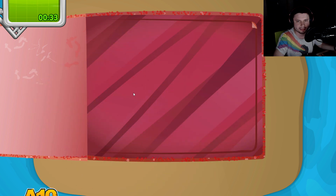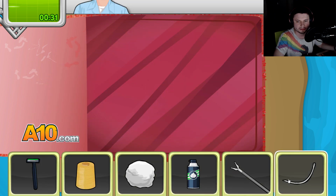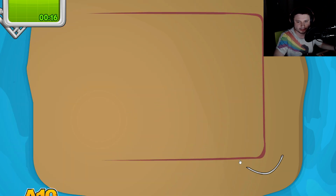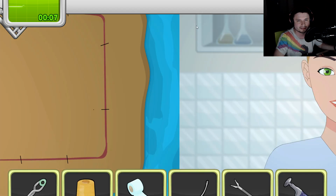Okay, next. Needle from the table. Sew the thing. All right, I'm actually kind of losing here, so I need to hurry this up. Okay, 14 seconds. Come on. Sew faster. I know that's not the right word, but sew faster. Are we done? We're almost done.